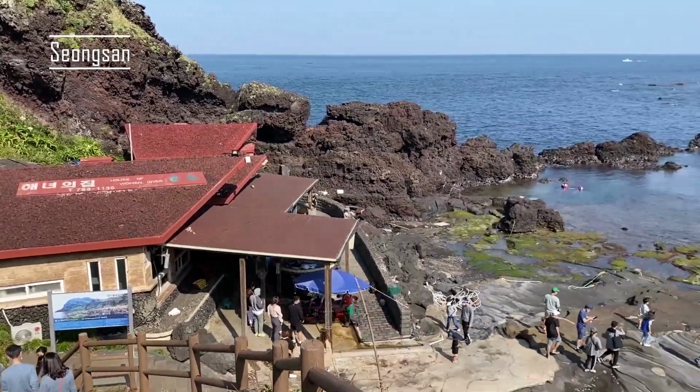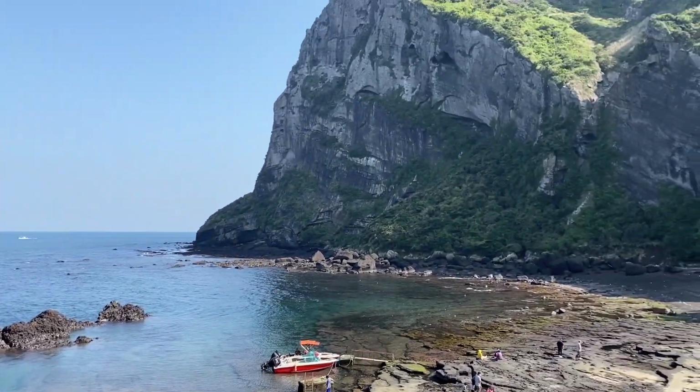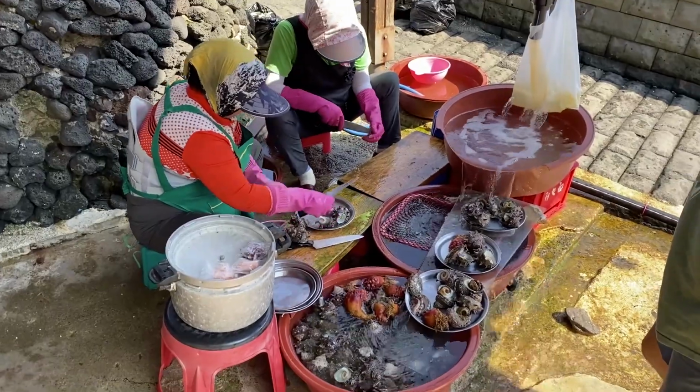And then I went to Songsan, which is a volcanic cone, very beautiful. And before going there, I was close to these ladies that were selling seafood.